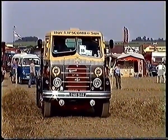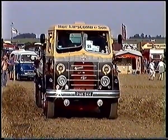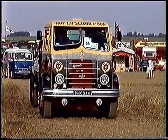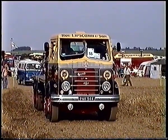1953, Mr. Liscombe from Wisbech in Cambridgeshire is responsible for this one, but it's a very, very special vehicle indeed, because when you look at it, you'll see the cab is far from standard as we understand it in this country.